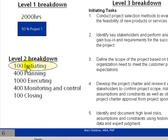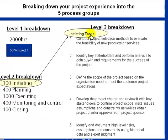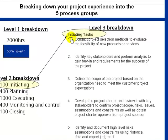So if we come in and we want to really allocate the 100 hours within initiating we spent on project 1, we're going to have to break it down into what we call initiating tasks. And PMI will give you the tasks and you'll have to fill in the hours. So for example, initiating, they have 5 possible tasks that you can break initiating down into.